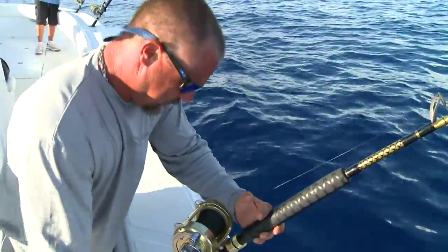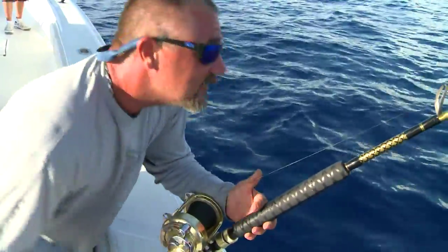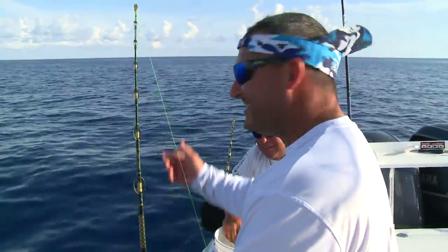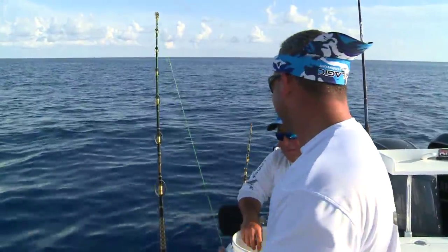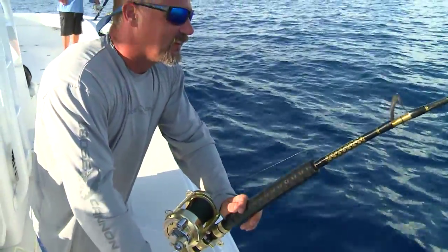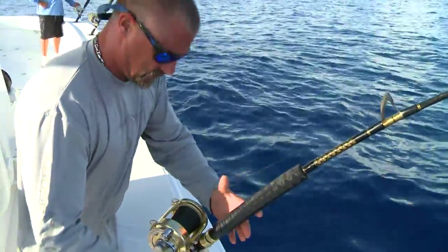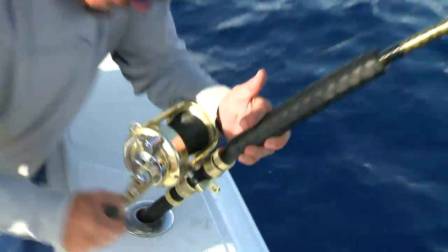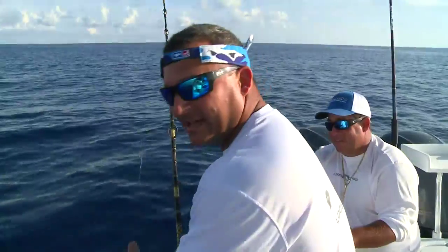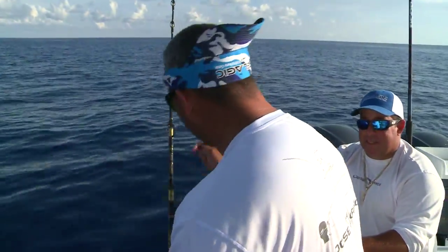Come to Papa. Come to Daddy. That's a Conley rod. Right. That thing is bad to the bone. Hey, that's a nice fish. Yeah, it is. Hey, somebody quick, make me a sandwich. Hey, dude, that's a 70 plus pound fish. You can tell by how that pole is bent over.